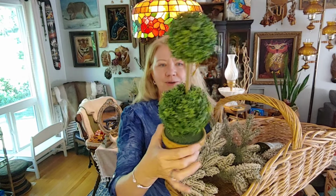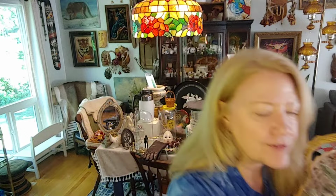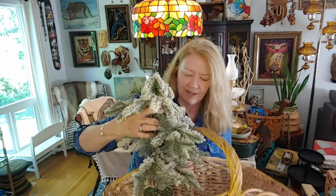We don't make a lot of money on these. A lot of times, like this was $3, and a lot of times I price these around $8. A double topiary like this would probably be around $8.99. But I use them more for decor in the booths, just to have some greenery in the booths, and if it sells, it sells. I thought this was a cool tree that we can use right away.